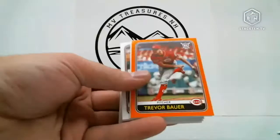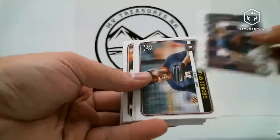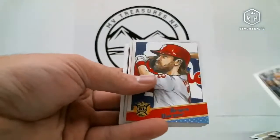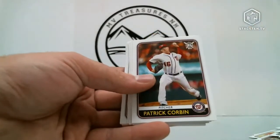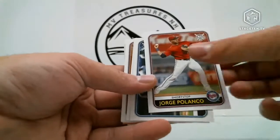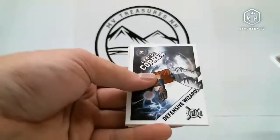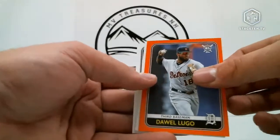Home run leaders, Jorge Soler for the Royals. Trevor Bauer, orange for the Reds. Max Kepler, roll call for the Twins. It's a caricature, Bryce Harper for the Phillies. Shane Bieber for the Indians, orange. There's a Tim Anderson, batting average leaders for the White Sox. Carlos Correa, defensive wizards for the Astros. Pablo Lugo, orange for the Tigers.